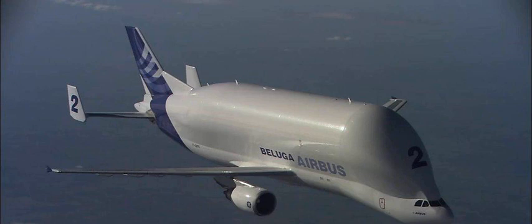Overall, it bears a remarkable similarity to a whale, and indeed it is named after one. This is the Airbus Beluga XL, a new kind of super transporter. The company needs planes like this to transport major parts, such as wings and sections of airframe, from the factories where they are built to final assembly lines in Germany, France, and China.